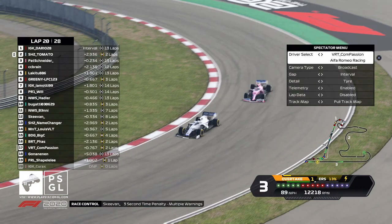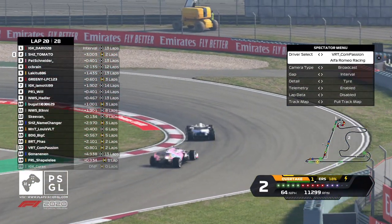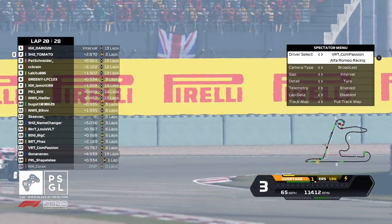The gap is 2.9 seconds. He's just got to be as consistent as possible. 9 laps to go left in this Grand Prix. He could be on for a brilliant win.